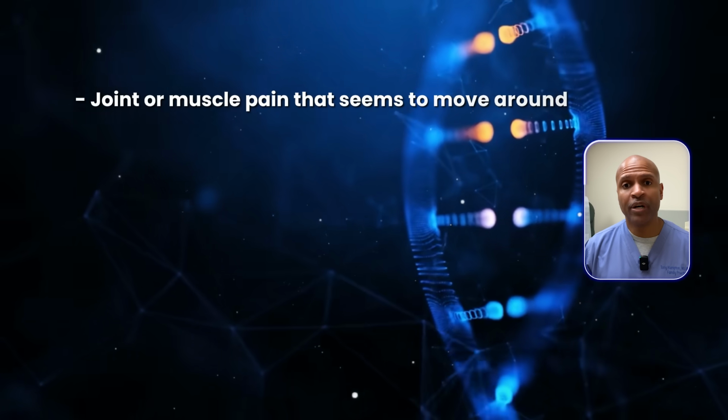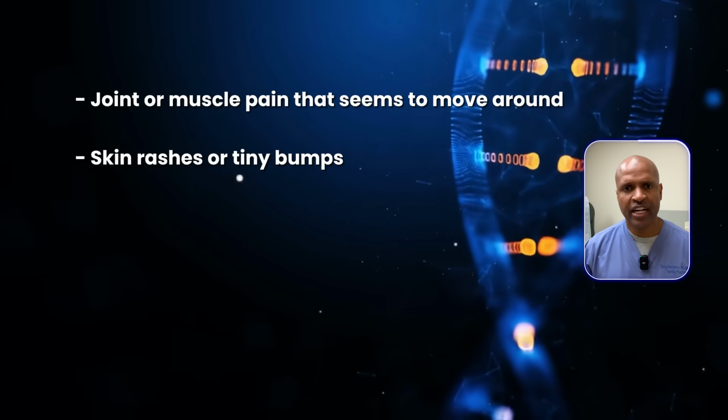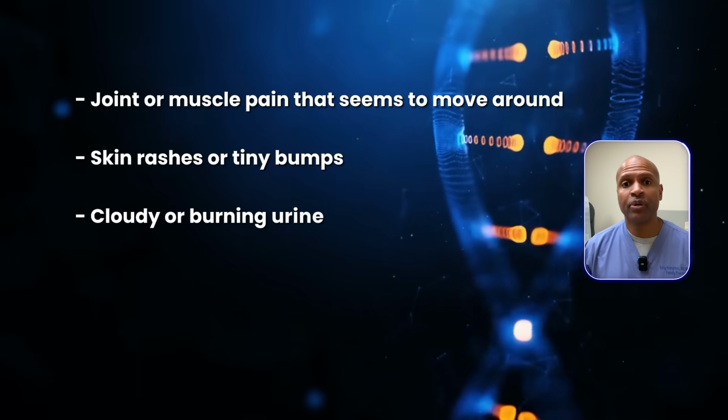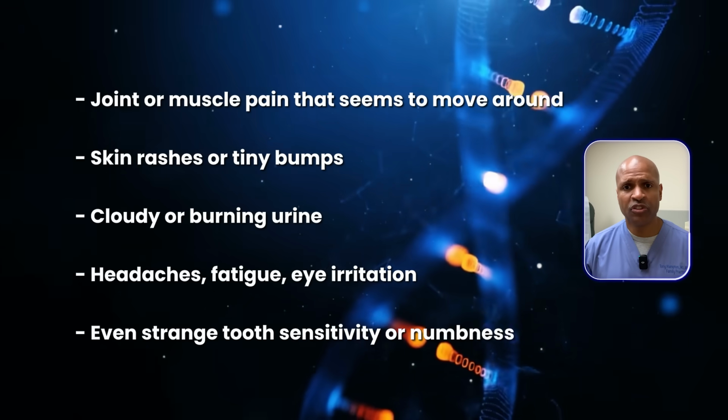Here are some of the most common oxalate dumping symptoms. Joint or muscle pain that seems to move around. Skin rashes or tiny bumps, often on your chest, neck, or armpits. Cloudy or burning urine. Headaches, fatigue, eye irritation, even strange tooth sensitivity or numbness. And because this happens after you start eating clean, most people blame the new diet. I've had patients tell me, Doc, ever since I started carnivore, I feel worse. But when we dig deeper, what they're really experiencing is their body finally letting go of all of these stored toxins. It's like spring cleaning, but for your cells.